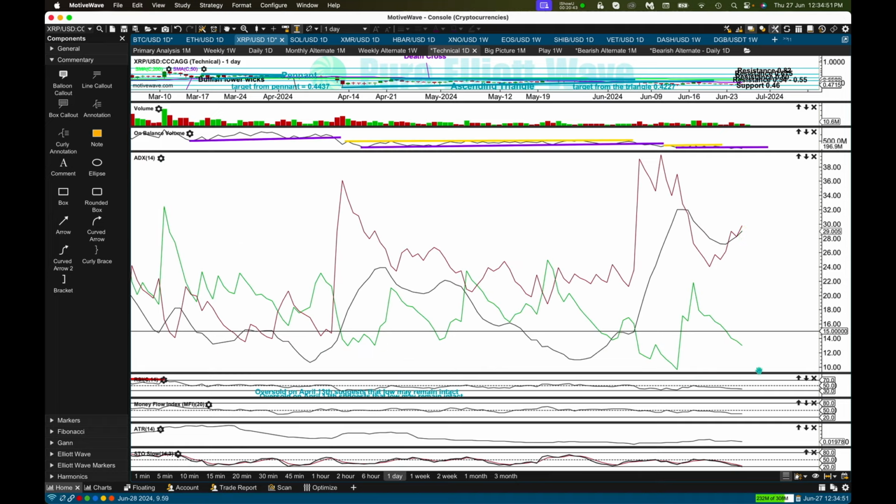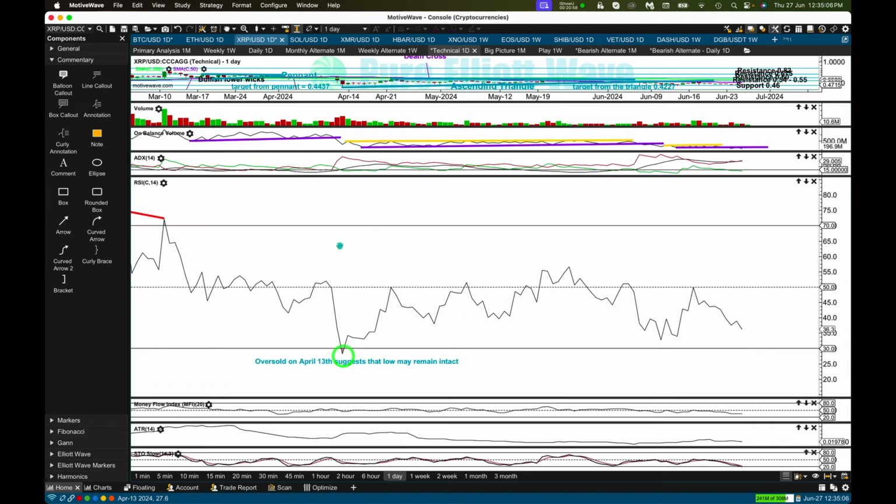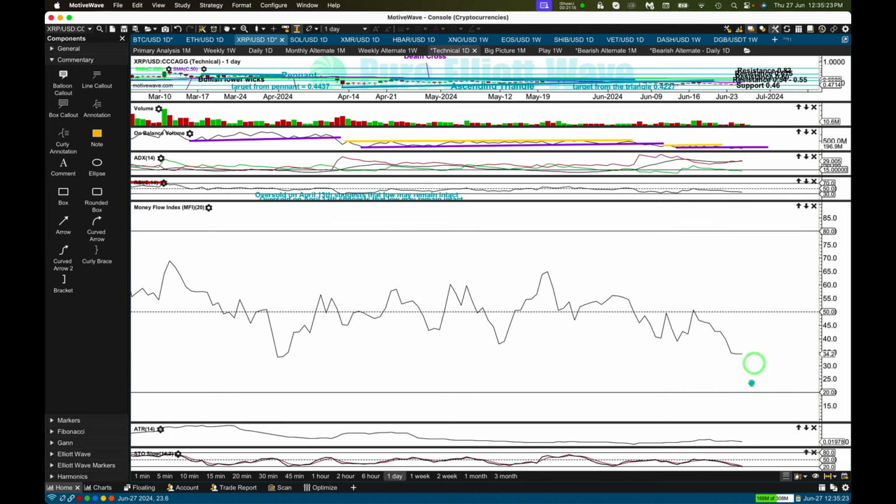ADX is increasing, telling us there's a downward trend that supports a short term bearish outlook. It is a lagging indicator though. If there is a low in place, then this is based on a 14-day average on this chart, so it's going to take at least 2 weeks for it to turn around. RSI reached oversold on the 13th of April. That suggests that the low for that date may remain intact. It's not oversold yet. ADX tells us there's a continuing downward trend, so there is room for more downward movement before conditions get oversold. Money flow is neutral, and it's got quite a way to go before it gets oversold.